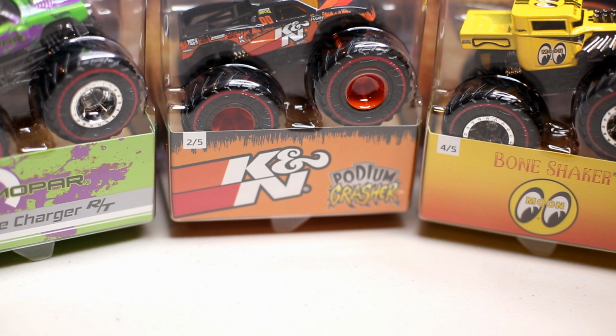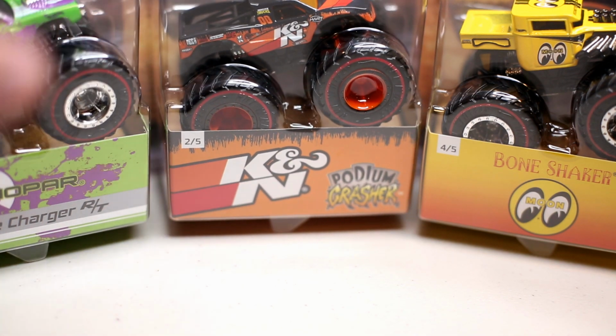But if it is true that these are O'Reilly Auto Parts exclusives, and again, I'm in the Midwest, so I do know they are not in every state, if I'm not mistaken. I don't know. That's what I've heard. I haven't really researched it, but it's possible they're not in every state. So that being said, if these are O'Reilly Auto Parts exclusive trucks, my guess is they are going to be quite limited. Just because if you think about Walmart exclusive trucks, there's tons of Walmarts and there's big buys.